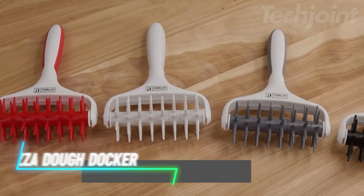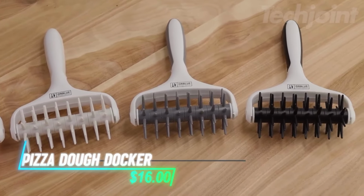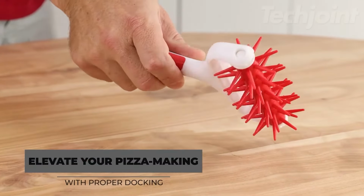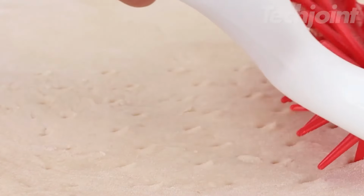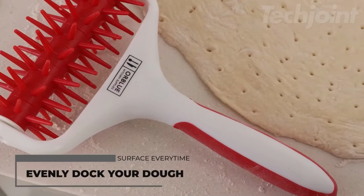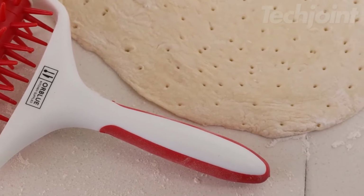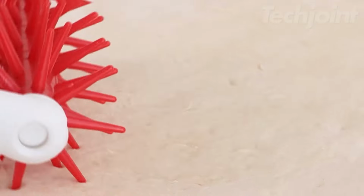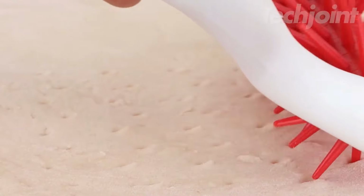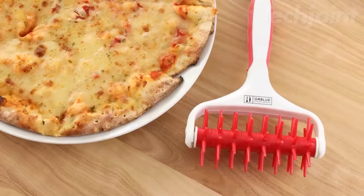This is a pizza dough docker that helps you achieve perfectly baked pizzas every time. Even beginners can easily use this tool. Just press and roll it over your dough to poke holes, preventing blistering and puffing. It's perfect for making not just pizza, but also pies, cookies, or biscuits, ensuring a consistent crust each time. Crafted from food-grade, high-impact plastic, it features staggered sharp spikes for even coverage across the dough surface.